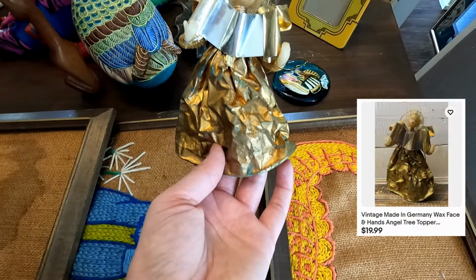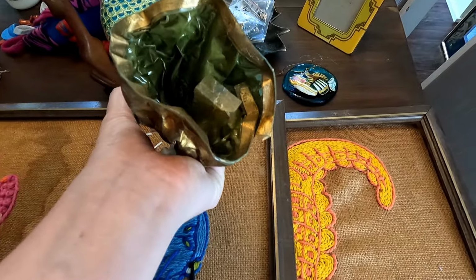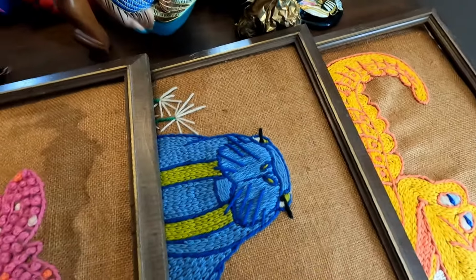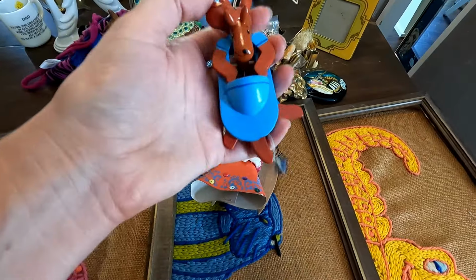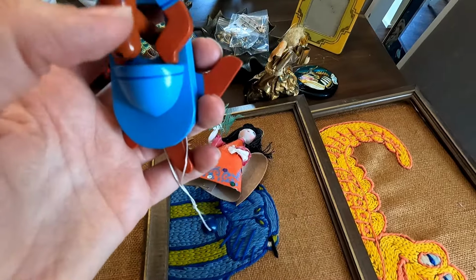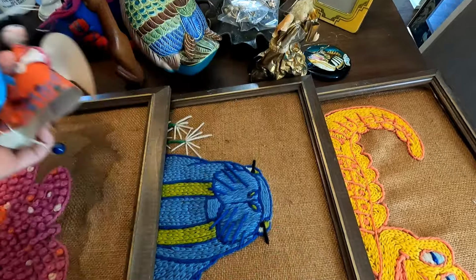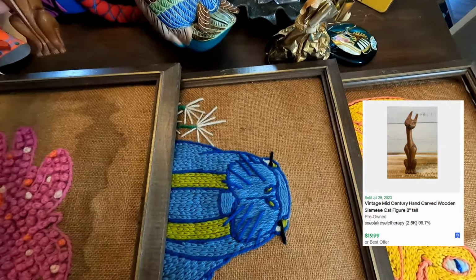I also bought this angel, and keep an eye out for ones that have waxed faces and waxed hands. If it was a certain brand, it would be marked on the inside. I couldn't find anything, but that's about $20 for that, because I thought it was cute. And this wooden ornament does have a maker on the back. I can't really read it. But there are some brands of wooden ornaments, like Schmidt, that can go for insane money. So I saw the brand on the back and I just bought it. Had a little wooden mid-century cat. And that was a couple dollars.